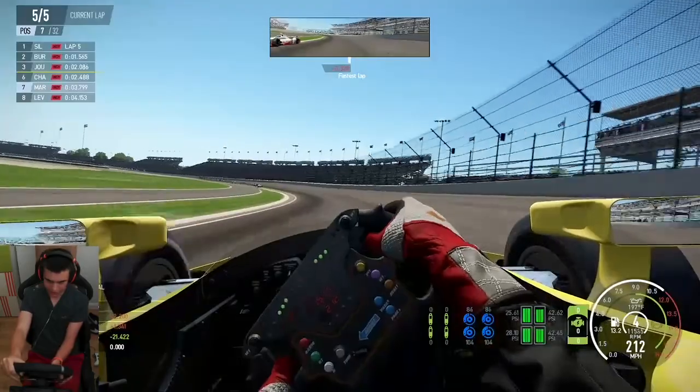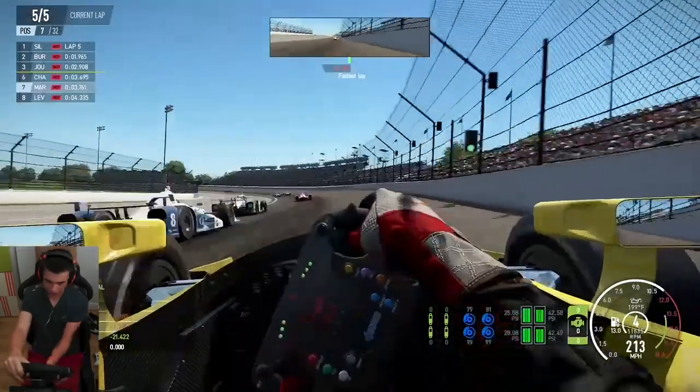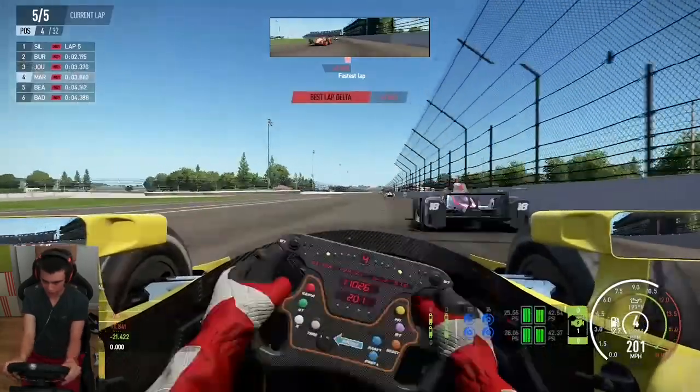Going on the high side. More back markers ahead to cause trouble. This is going to be intense. We may even get a win here if we keep it pinned. All the way around the outside of some more. Into P5 now. Top 5 would be good, but we want more.